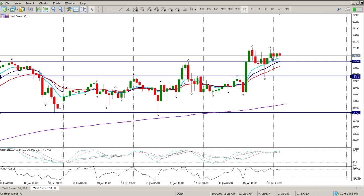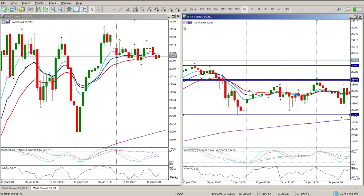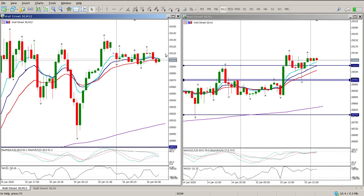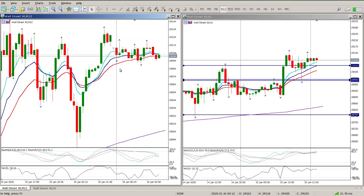One thing that I am worried about at the moment is if you look at these hour bars here, it's inside bar, inside bar, inside bar, and it's up, down, up, down, up, down. So that's a bit of confusion happening here. If we look at the bigger picture of the 12 minute, you can see we had a pretty good acceleration up, and then we're all over the place.